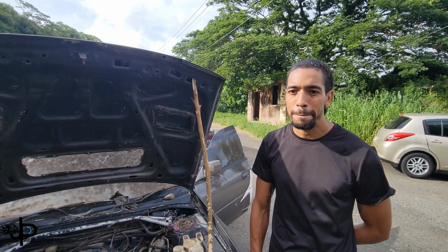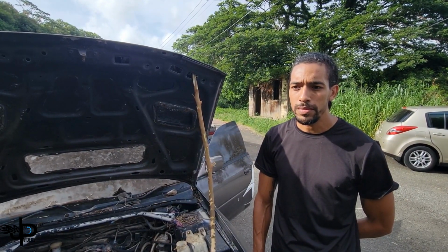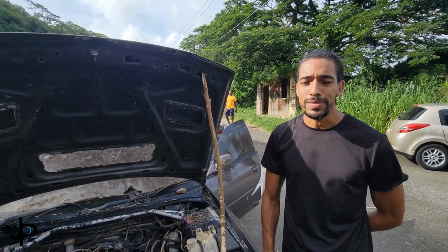as we know that there's a ban right now on bringing in particular cars within the island. So all of these particular models of cars, we have to cherish them and hold them together. That's right.